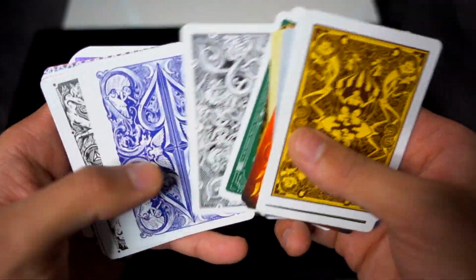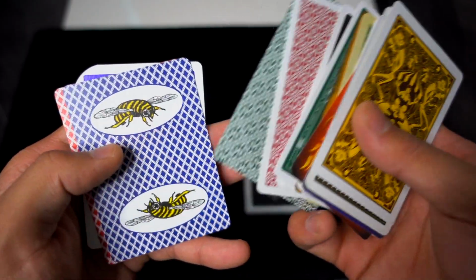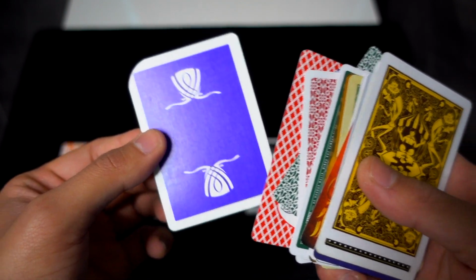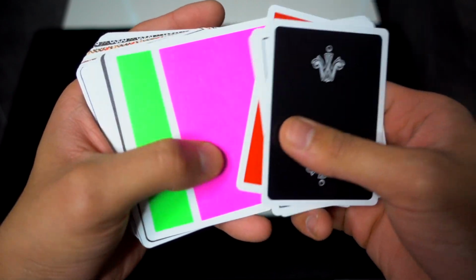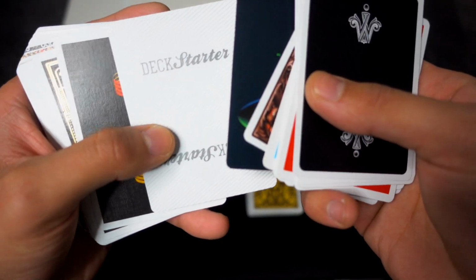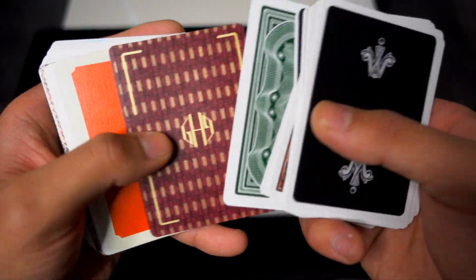David Blaine, more David Blaine, Hellions, and the blue wins that I've got, they're actually casino used and they've been cut on the sides. These are the Whispering Imps, the Nox, and more Nox, Crown playing cards, High Victorian playing cards, Batman deck, deck starter. These are, I think, some of the Dan and Dave playing cards actually. Produced by Dan and Dave.